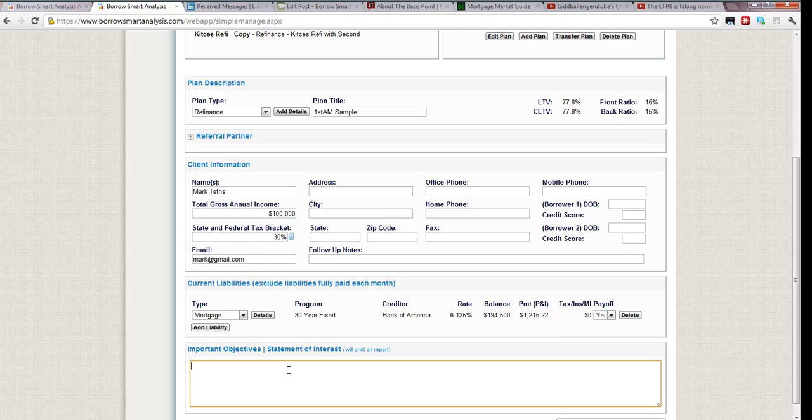Now this is probably one of the most important boxes on the software, and it's not because it's some important box, but because of what it represents. I found in 20 years of originating and working with consumers that most people don't know necessarily why they're doing the transaction. And what I mean by that is if you say, Mark, tell me why you're refinancing your house.